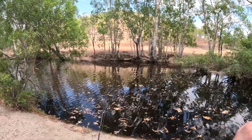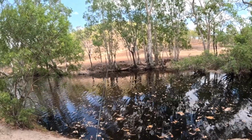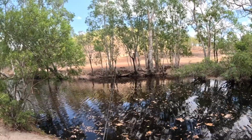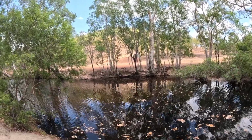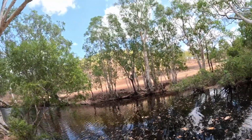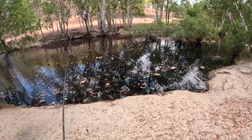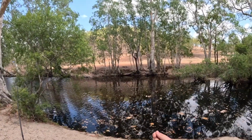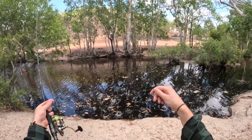Oh no! Oh, done so well today. On the last cast, I've caught the tree on the other side. See my lure hanging there. Oh! Did we get our lure back? Oh no, we lost the lure. Oh well, it was fun while it lasted.